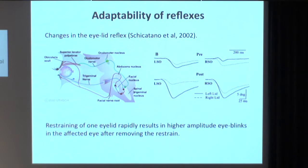So you see that when they send the air puff to the left eyelid, the trace for the left lid closes more, and when they do it on the right one, the one from the right closes more. But after they have restrained the left lid, trained and removed, you see that in both cases the amplitude of the blinking for the left lid has increased. So also here you can see how a particular reflex can be trained quite rapidly.